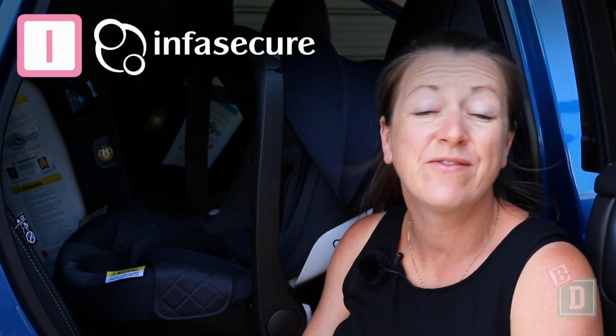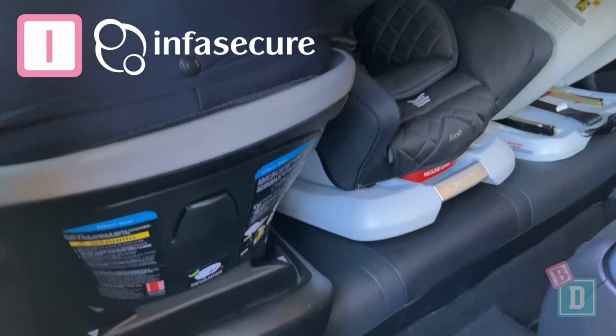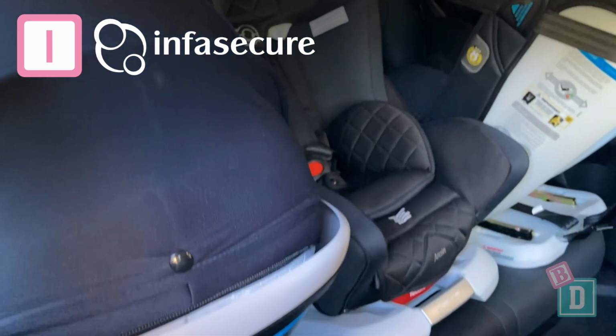Number 1 is you can fit 3 infant secure child seats across the back of the new Nissan Qashqai, which is fantastic. I've got the Adapt More, the Attain More and the Achieve More across here.